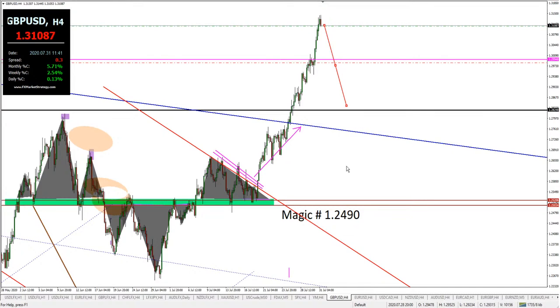I know in the weekly forecast we expected the pound dollar to continue going up, and we said the investors are going to continue to buy the euro and the pound against the dollar before the Fed's meeting.